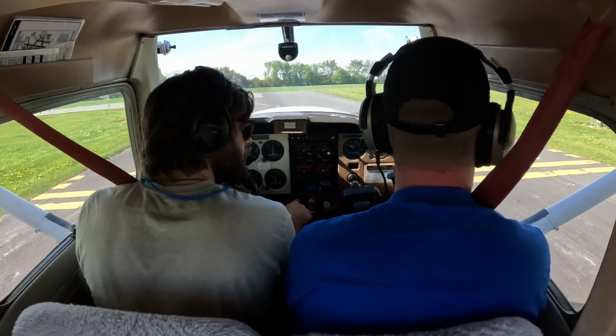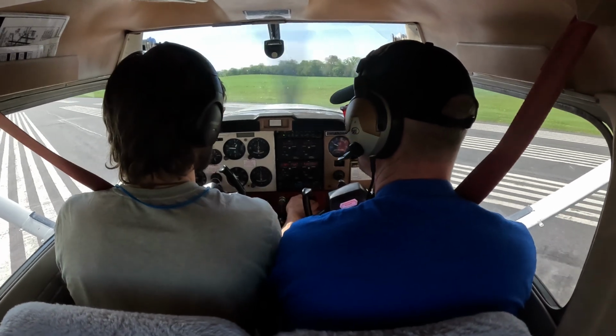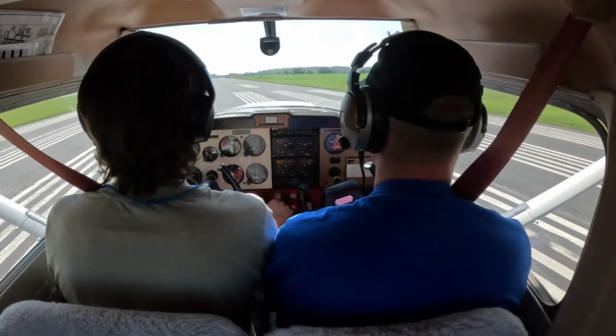Burlington traffic, Cessna 7 Lima Golf taking 1-1. Going to stay in the pattern, Burlington. All right, for the sake of it, I'd like to do short field. Cool.